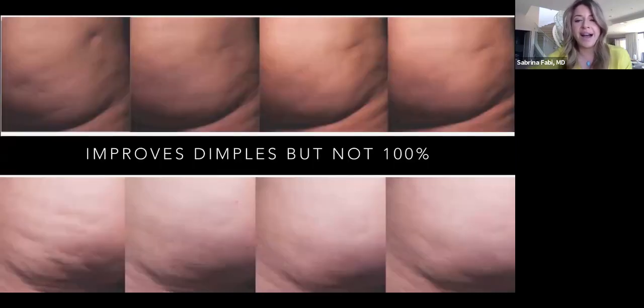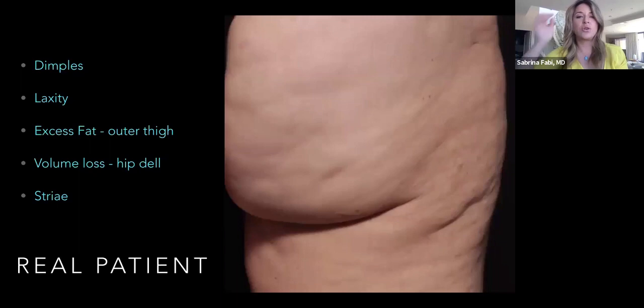The issue is that it's not just always dimples. We start to see that there can be skin laxity sometimes, or you start to see divots from fat loss, which I'll go over in a minute. And so it's not that the cellulite treatments don't work, it's that you probably weren't properly diagnosed and all treatment options were not recommended. And so what we commonly see is someone that looks like this.